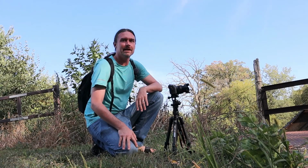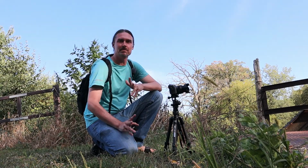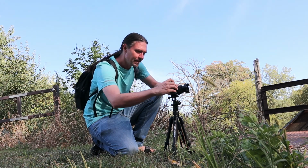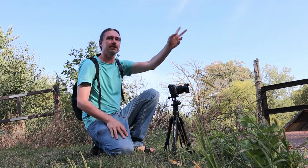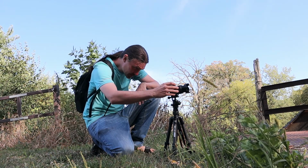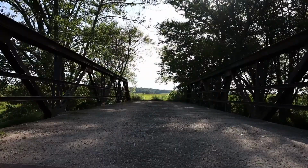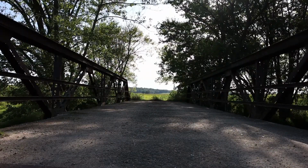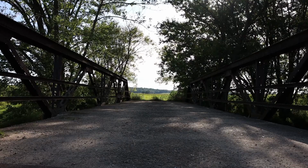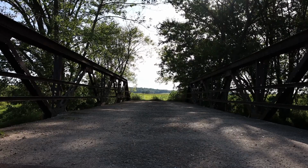Okay, so right away off the bat, I've stumbled across a couple compositions I want to get. So I'm going to start with this one. This is just going to be a shot right over this bridge in front of me. Let's see if I can record some video footage of it. So I'll show you what I'm actually shooting. So trying to get a little bit of this bridge and kind of it opening up into the field.